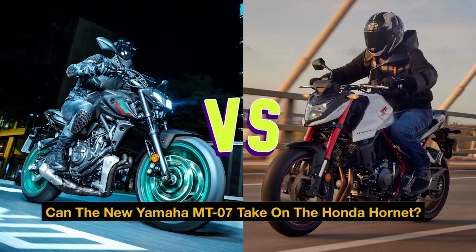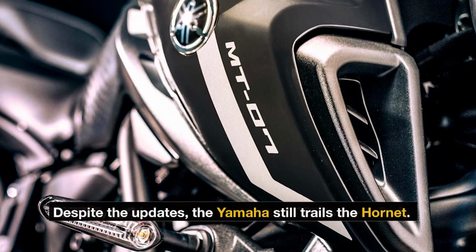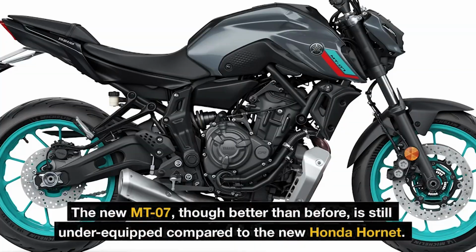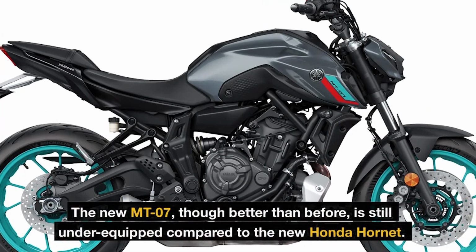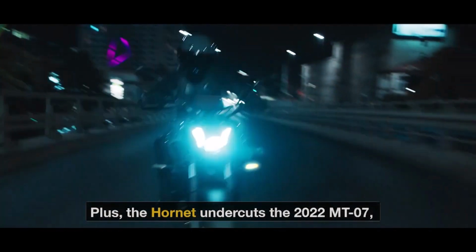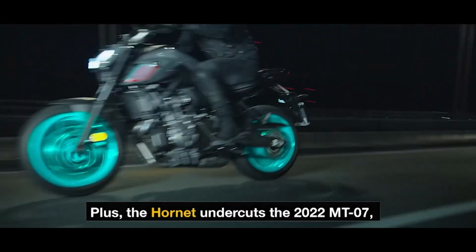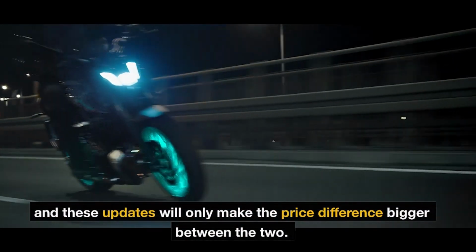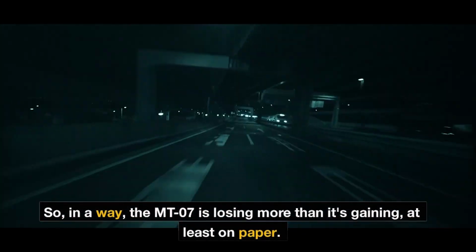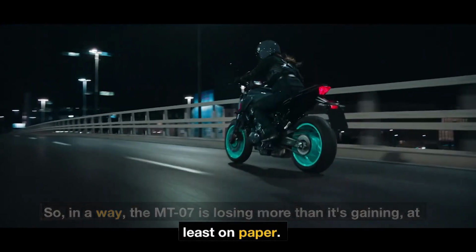Can the new Yamaha MT7 take on the Honda Hornet? Despite the updates, the Yamaha still trails the Hornet. The new MT7, though better than before, is still under-equipped compared to the new Honda Hornet. Plus, the Hornet undercuts the 2022 MT7. And these updates will only make the price difference bigger between the two. So in a way, the MT7 is losing more than it's gaining, at least on paper.